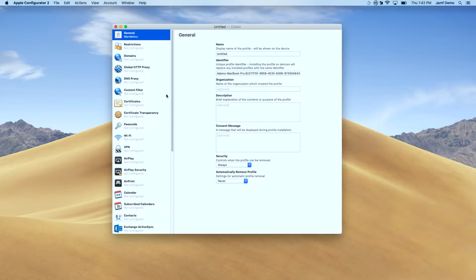So you might be able to remote wipe a device. You can do things like push out software updates to the device if it's supervised, whereas if it's not supervised, you're not going to be able to push out those updates.